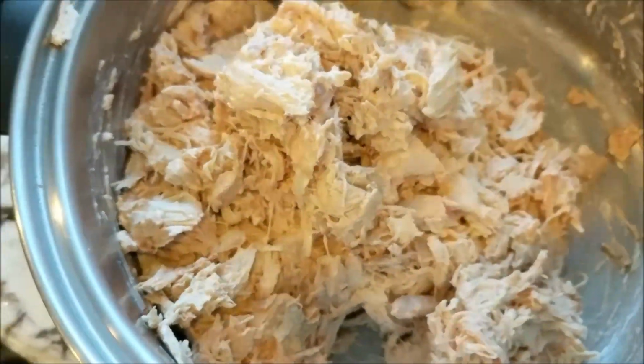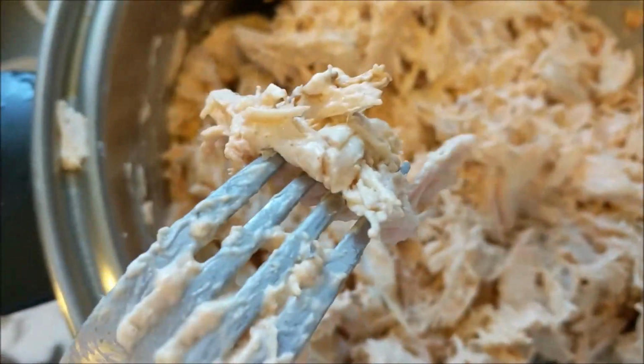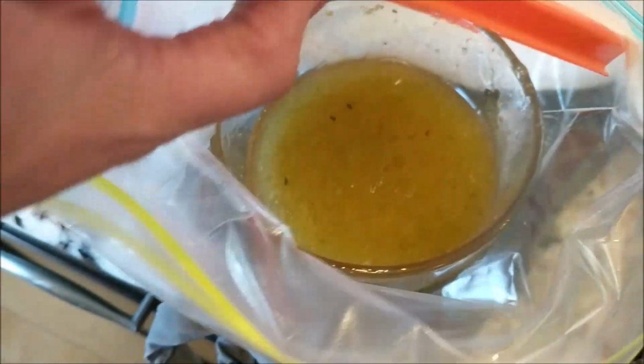So this is the end product. It is absolutely delicious. Love this because it's high fat, moderate protein, low carb. That is delicious. Bon appetit, friends. A few scoops on top of my salad, along with 1 tablespoon of my delicious vinaigrette for my salad dressing.